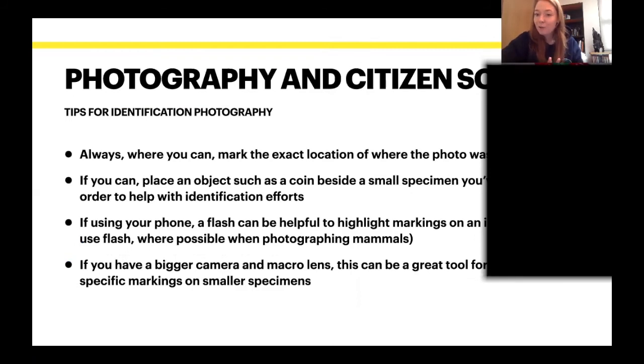So some tips if you are new to identification photography. If you want to get involved in citizen science, I suppose the main thing is, where you can, if you have your location where the photo was taken, that really helps them, because sometimes you might find a species or a bug or an animal that has never been seen in that county before, or that part of the county before. And that's incredibly important to them for their knowledge. So for example, if the stonefly was found in a lake where it had never been found before, that's a really great piece of news to say, hey, the quality of this water is improving, that's amazing.